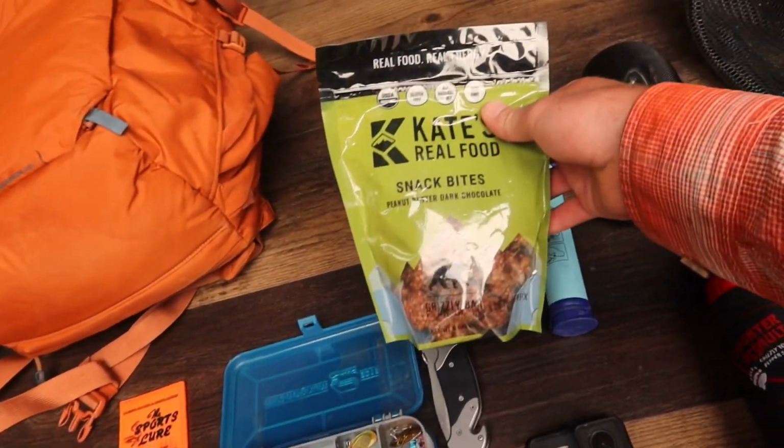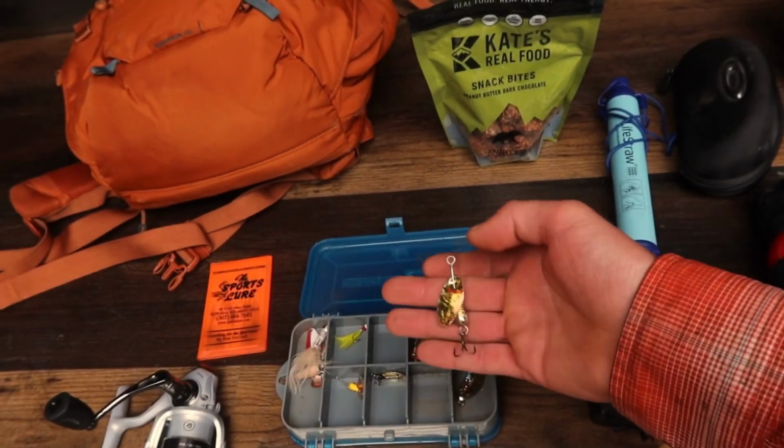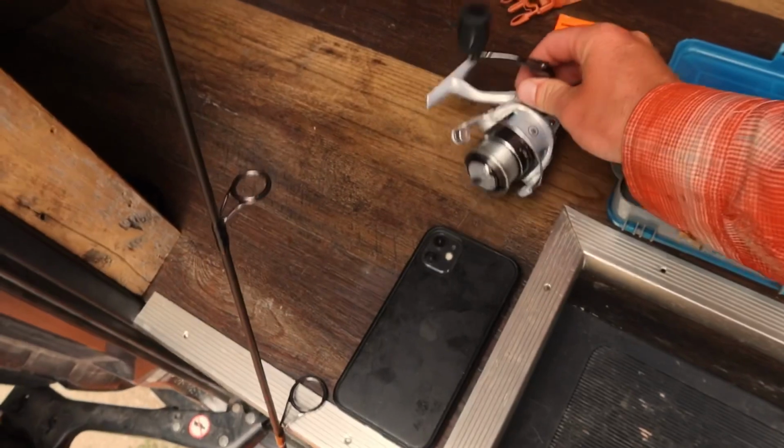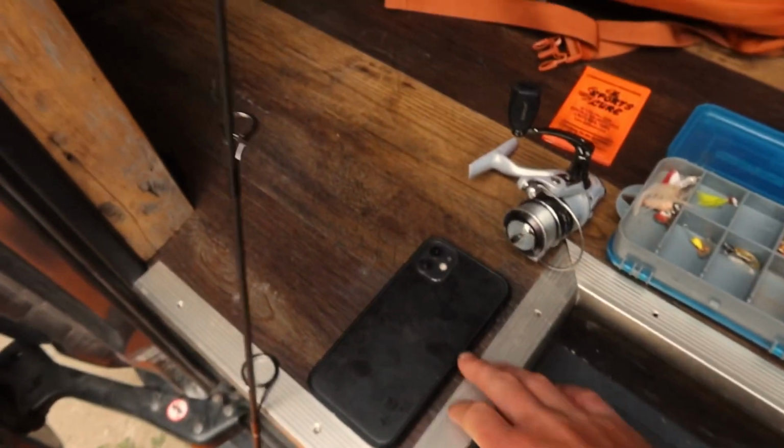I also like to bring some snacks, pocket knife, tackle box. This is the lure I plan on using today. My fishing license, my rod and reel, which I carry disconnected because I put everything on the dirt bike and drive out to the spot. I have my phone for taking pictures. I also have Google Maps downloaded onto my phone, which is very useful out here, because even though you don't have service, you can find your location. It kind of shows you where you are relative to the nearest road or trail.